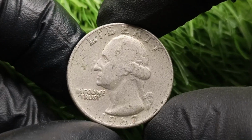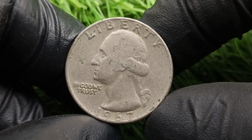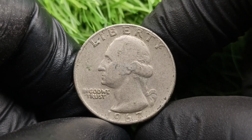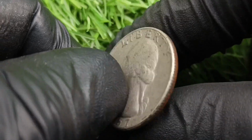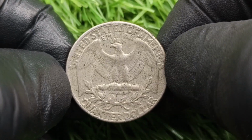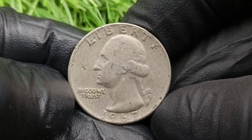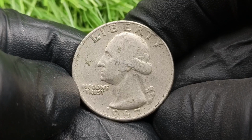Every quarter carried the familiar portrait of George Washington on the obverse and the proud American eagle on the reverse, preserving the nation's traditional identity while quietly introducing a modern metallic composition. Most Americans noticed little difference during everyday use, yet historians now recognize the 1967 quarter as one of the most significant products of this revolutionary period in United States coinage.